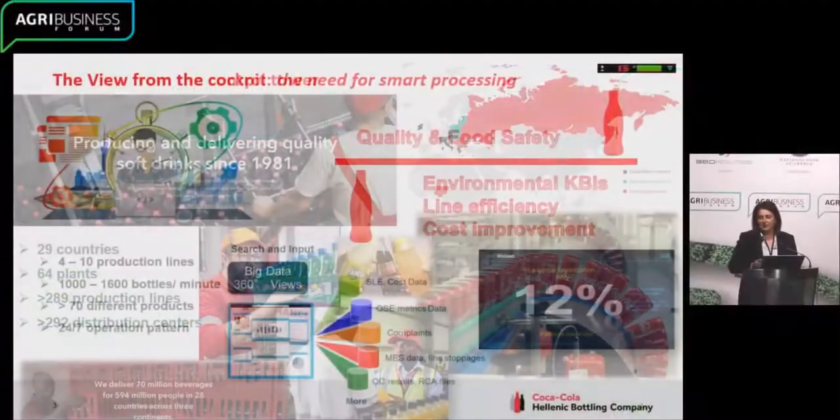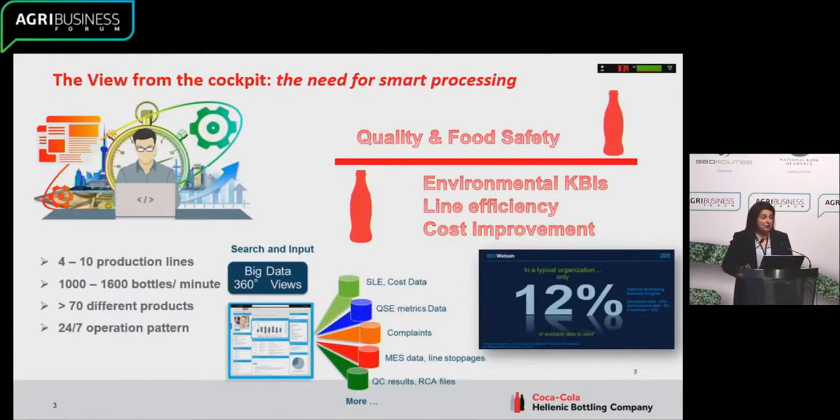We need very good coordination because all factories need to produce by respecting the same environmental indicators and the sustainability indices. So this would not be possible if we stuck with the traditional methods of analysis of data.